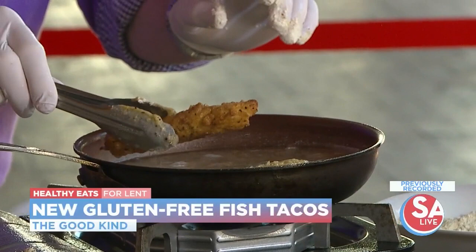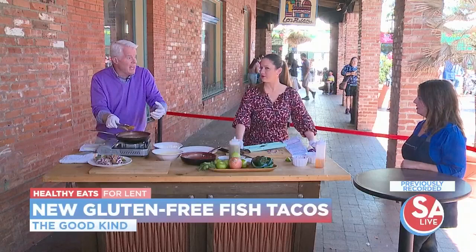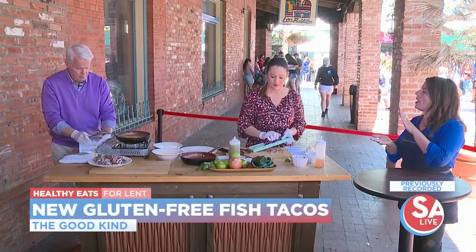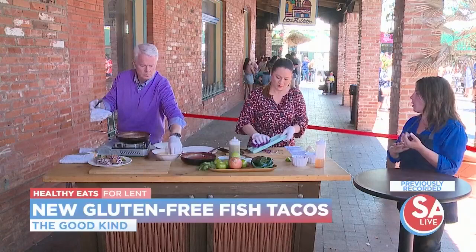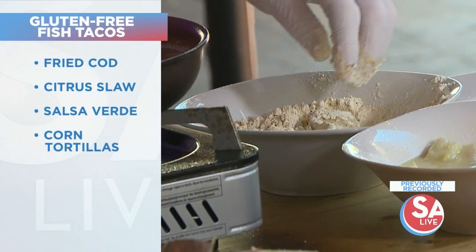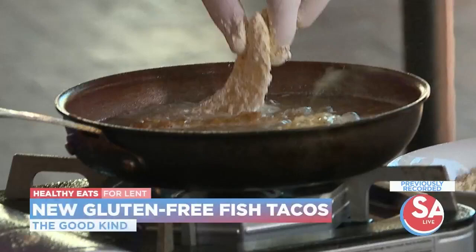Absolutely. And this one fries up a little bit lighter than regular wheat flour. It's not like a batter where you pull the thing out of it. It's more like a tempura batter. We soak it in a bath of soda water and egg yolk, let it marinate, and then let it sit in our gluten-free flour mixture. Did you say soda water? Soda water actually gives a lot of fried foods a little effervescence to lighten up the batter. Really? No kidding.